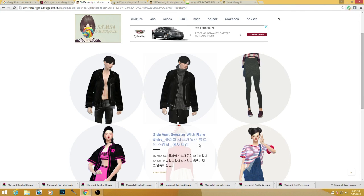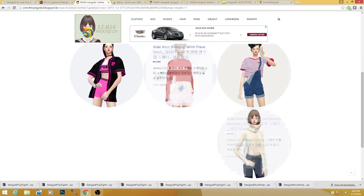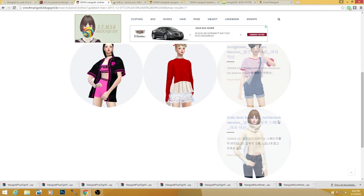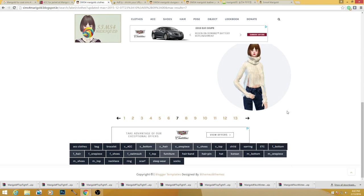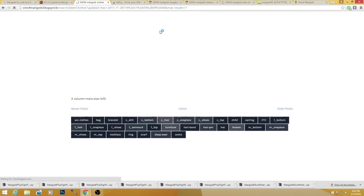Leather jacket with turtleneck. I kind of like that idea. I'm gonna take it. I like this too. Side vent sweater with flare. That's so nice. I like this one. Side vent sweater, turtleneck. That's cute too. I kind of like that. Okay. You know what? Then download it.